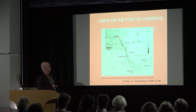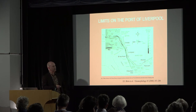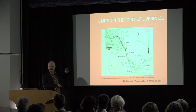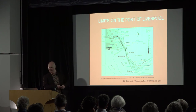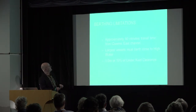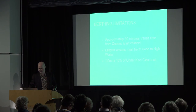So in order to get over the bar, which is your 8 metres or 7.5 metres now maybe of depth, you need that depth below plus the tide. If you want a 15 metre vessel to come in, you need, say, 7.5 metres below plus 7.5 metres of tide plus your underkeel clearance, which is about 10%, so about 1.5 metres. So you've got to have 9 metres of tide, 90 minutes before high water, and that's why you don't get those ships in. Because that just doesn't happen. So, 90 minutes of transit time from Queen's East. Largest vessels need to berth at high water, and you need about an extra 10% of underkeel clearance.